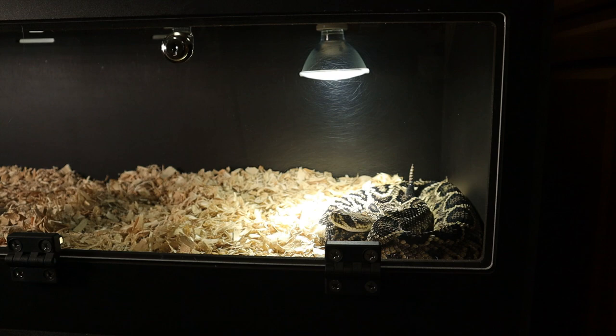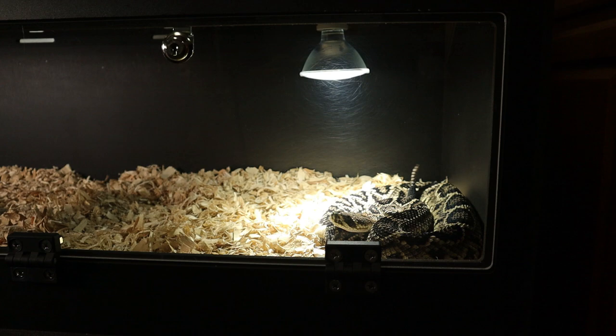Alright, so I'm going to stick a key in here. Unlock our cage. We can go ahead and get started with this feeding video. I switched out my bedding for some aspen because I figured maybe that would be a little bit better, because he's been a little bit too humid.